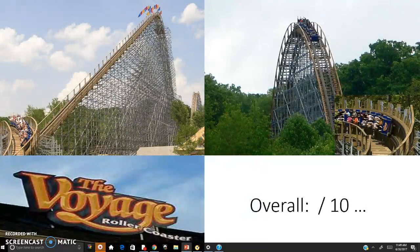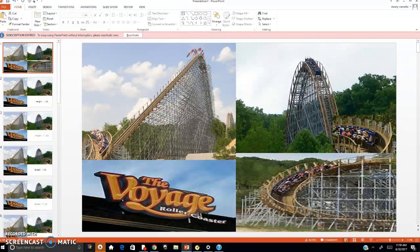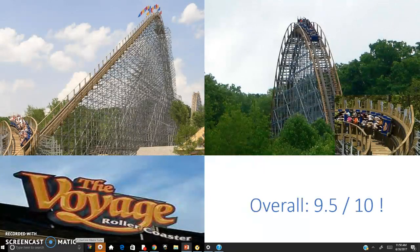Now, for the overall score. What did I think of the Voyage in general? Is it one of the best wooden roller coasters I've ever ridden? Is it one of the worst roller coasters I've ever ridden? Well, here's your answer. Yes, it is one of the best roller coasters I've ever ridden, and is by far one of the best wooden roller coasters I've ever ridden. However, it isn't a perfect 10 out of 10. However, I gave it the edge and gave it a 9.5 out of 10.